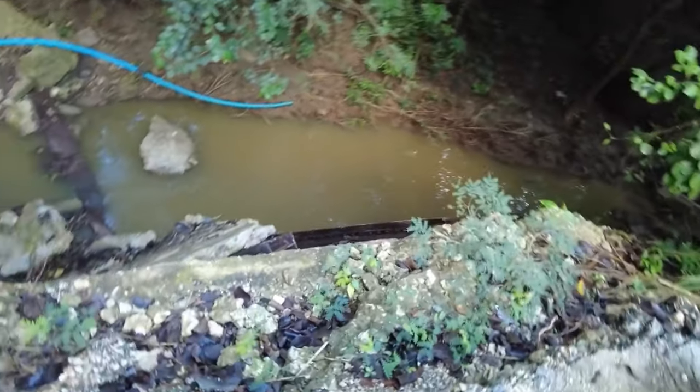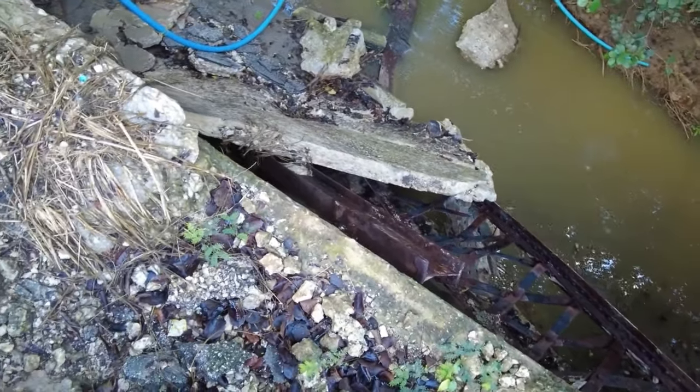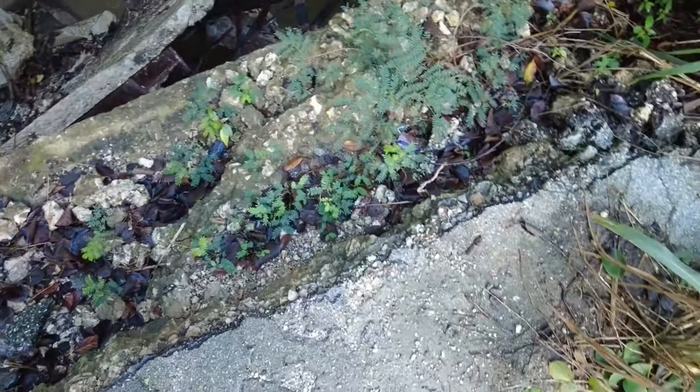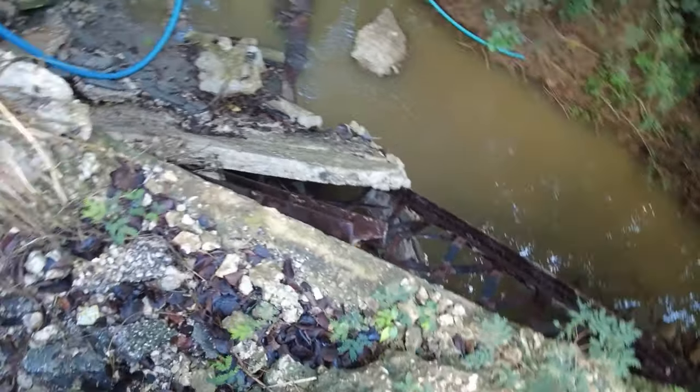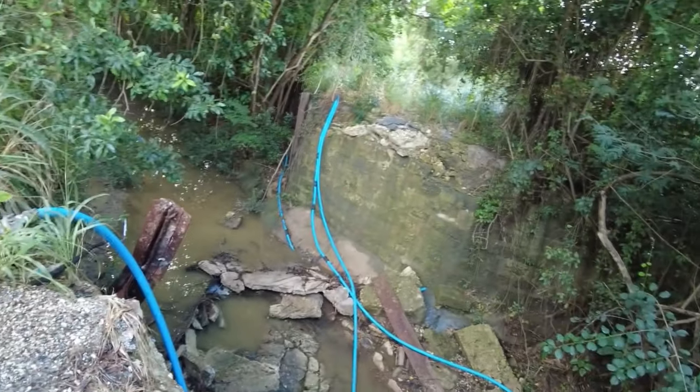Whoa. So this whole, look, let me see if I can picture. This is the bridge that the buses used to come over. So it finally. The cave then. Cave right in. Oh yeah, we got water. Wow. Can you see the structure? I see it.